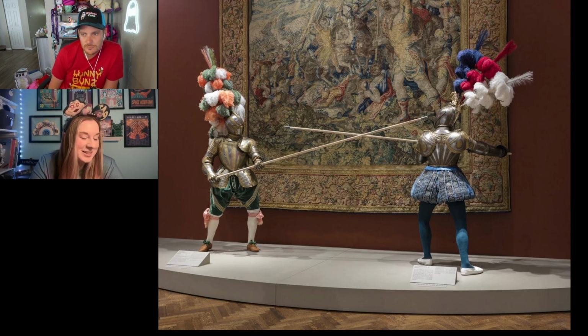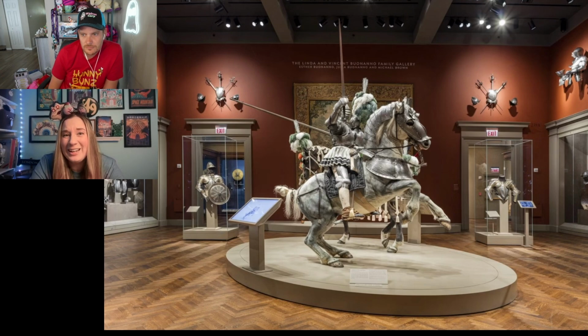And so I just thought that this was fascinating because we always see these suits of armor, but we rarely see them with these giant feathers on top.